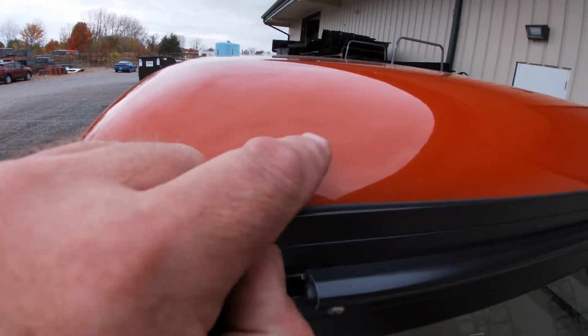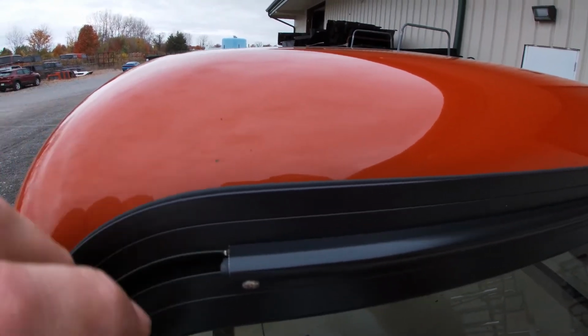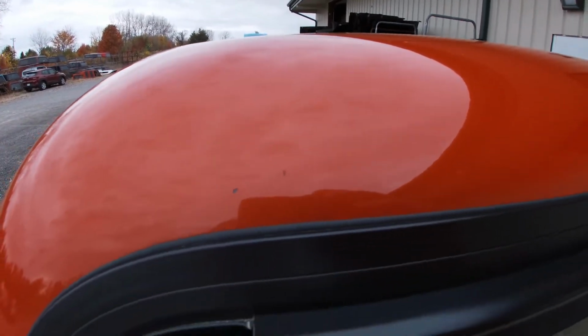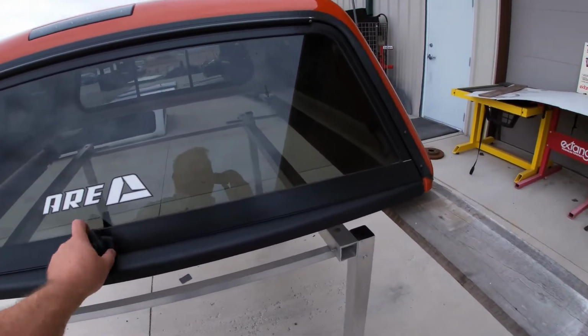And I got a couple small little chips right there. That's just dirt. That's a little chip right there. Some of those are dirt, some of those are chips. It looks like just the one is a chip there. Single T-handle locking rear door.